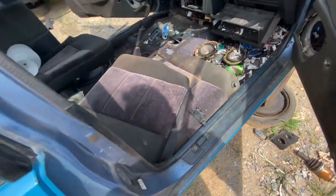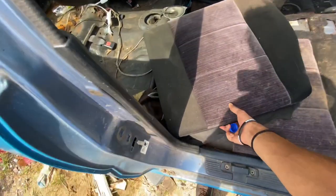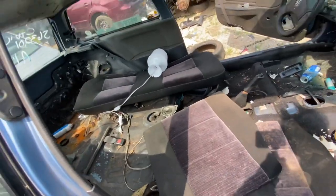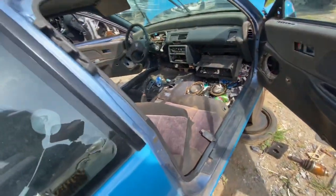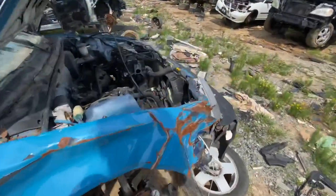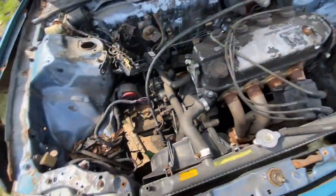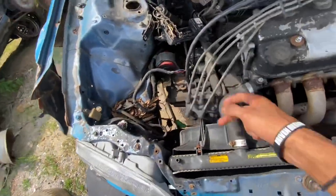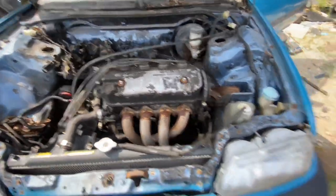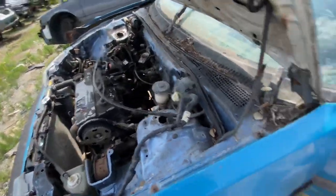Oh, we got the full SI rear seats. Yep, full SI rear seats. Mint condition. Doesn't look like either of them have a single rip. That black dash is in pretty good condition. Oh, look at that header. She ain't in very good condition, but look at that header. Why'd someone take the intake manifold? Wasn't this a base model? I guess they needed the dual point intake manifold.